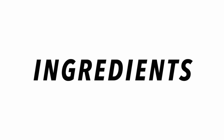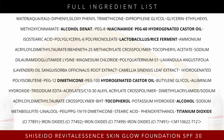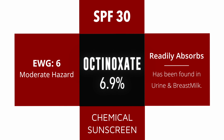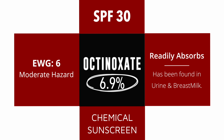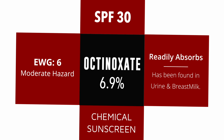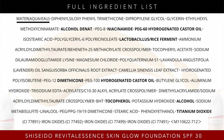Now let's take a look at the full ingredient list, and just so you guys know, octinoxate, I hope I said that right, is the chemical sunscreen in this, and there's about 6.9% delivering an SPF of 30. So this is powered by a chemical sunscreen. Water is the first ingredient, and then you guys can take a look at the rest of the ingredients.